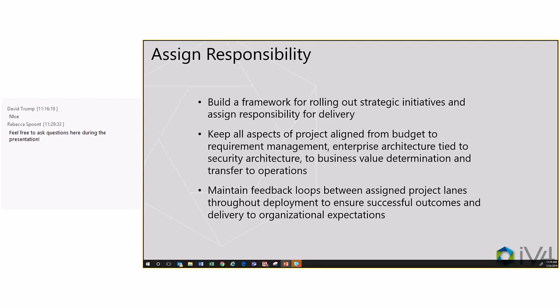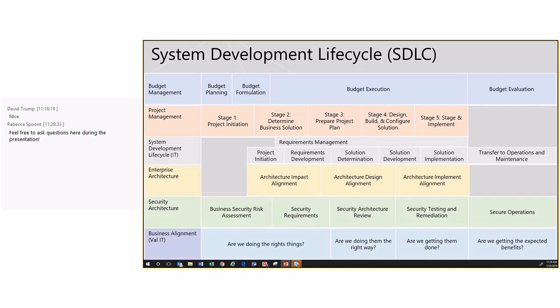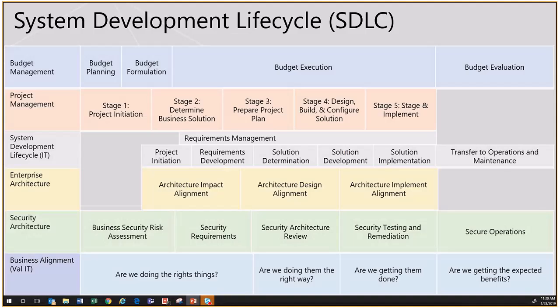So let me just move right over to looking at the SDLC framework. This is a high-level view of it, and what I've done is I've taken the Val IT questions at the bottom, are we doing the right things, doing them the right way, and aligned them to the system development lifecycle. So you'll see you have budget management, both planning and formulation, execution and evaluation. Project management: project initiation, determining the solution, preparing the project plan, design, build, configure, stage, requirements management.